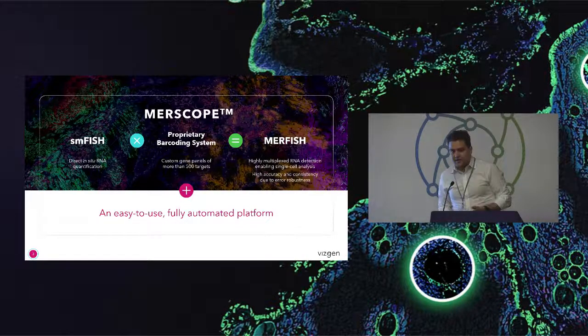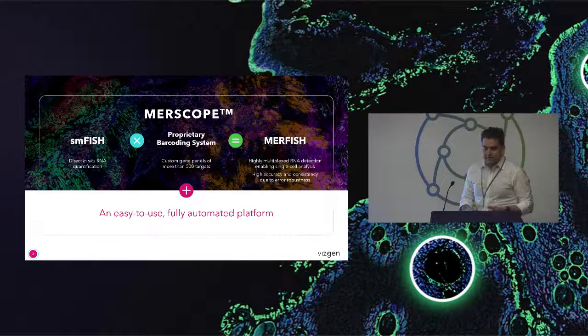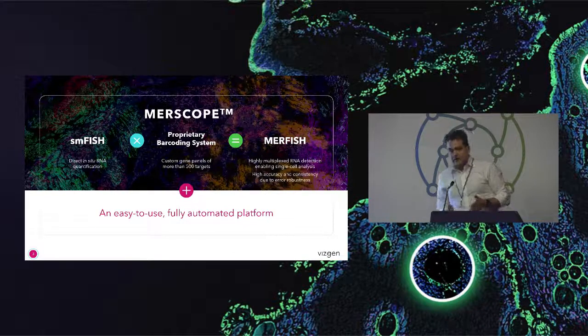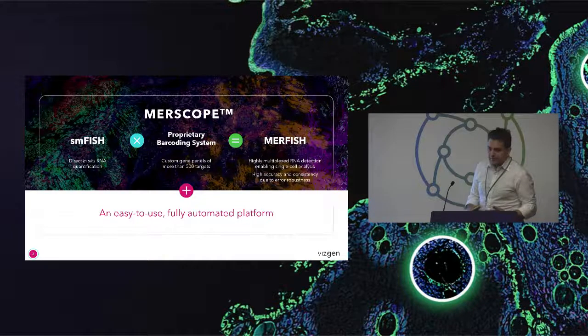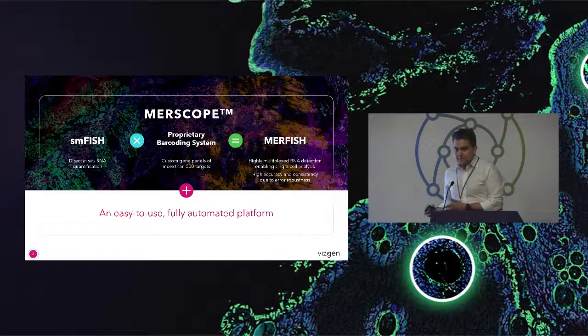MERFISH, originally published back in 2015 from Xiaowei Zhuang's lab, combines the power of single molecule FISH quantification with the error-robust barcoding scheme to achieve very highly multiplexed image-based spatial transcriptomics measurement with the easy-to-use platform solution that streamlines the whole workflow all the way through custom gene panel design, sample prep, imaging, and downstream analysis.